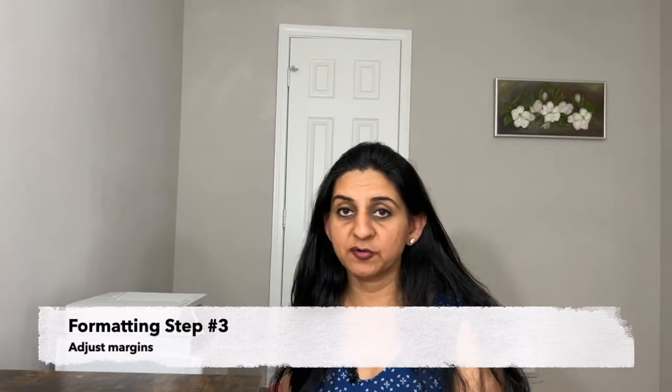Further down, let's talk about margins. The top, bottom, and the side margins on your resume page should ideally be the same size. But if you have more content to showcase, then you can narrow your side margins to no less than 0.5 inches. Otherwise, your resume will look very cluttered.